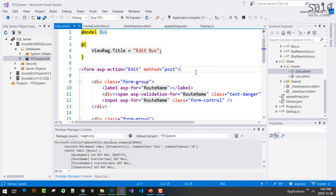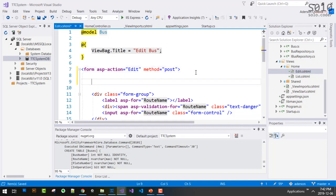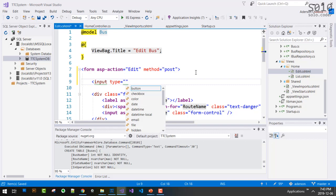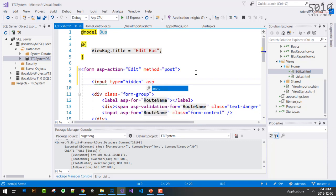So what do I need to do here? We're gonna use asp-for inside of what? A hidden input. Could be a hidden input. So let's say that we're gonna create an input. Type will be a hidden one because we don't want to show the ID. We just want to have it there, but not show it. And then let's use the asp-for. And here we're gonna use the bus number. And with this, now we should have the bus number stored there. Let's see, let's run this.